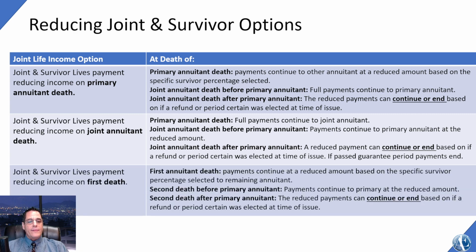Joint and survivor lives reducing at the first death. So first we had the primary death, then this joint annuitant death.